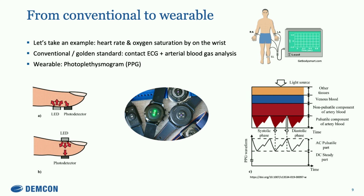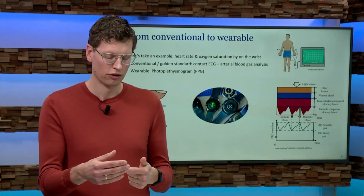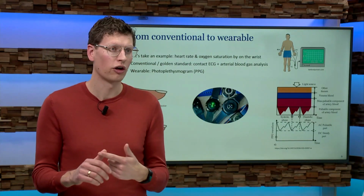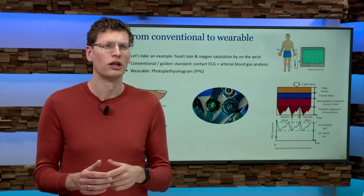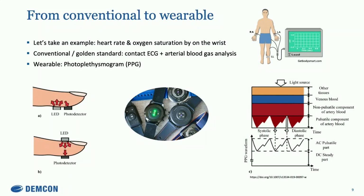Now for a wearable you want it to measure locally, so typically you refer to photoplethysmography, where you have an LED which transmits light, and in the example of the finger clip, the light is transmitted through the finger, and on the other side you place a photodiode, and with every heartbeat blood is pumped into the extremities, and it changes the amount of light that is absorbed. You can also see that in the graph on the lower right.